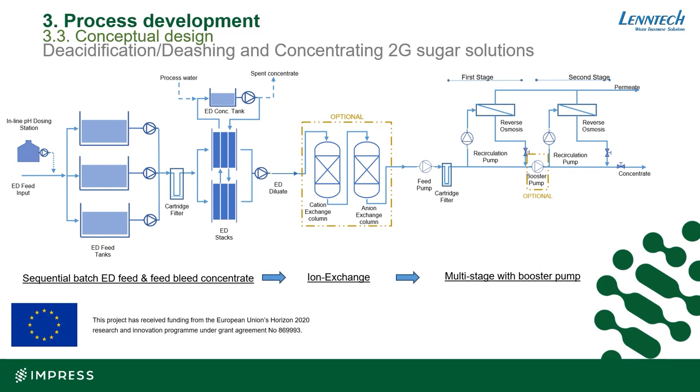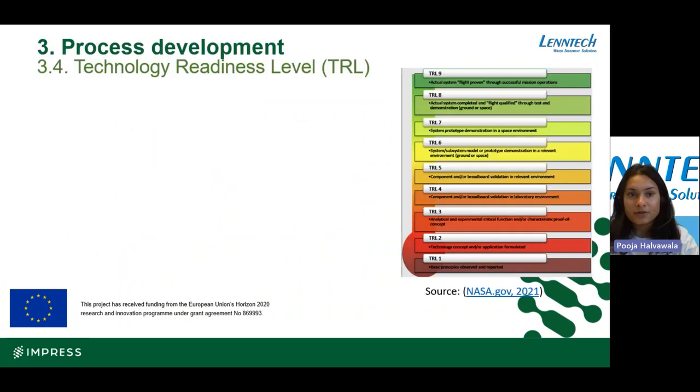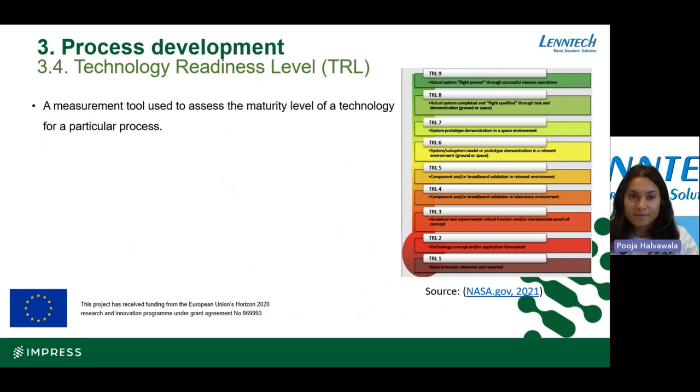Based on our findings, we developed a conceptual design to be able to de-ash and concentrate the sugar solutions for downstream processing. However, it is important to also reflect on the readiness of these technologies for this application. This can be defined using a technology readiness level.